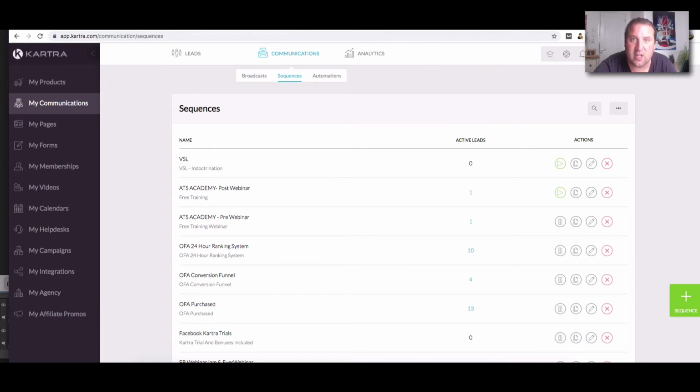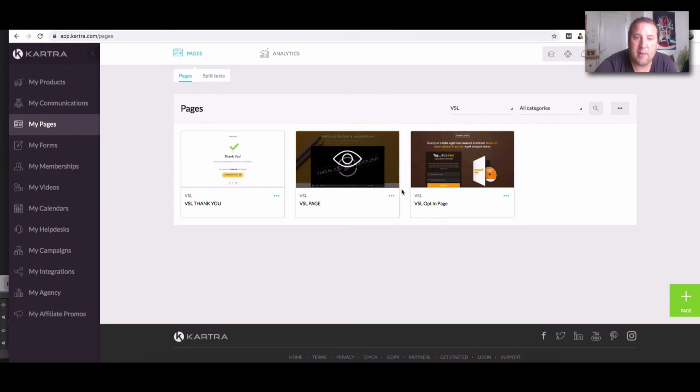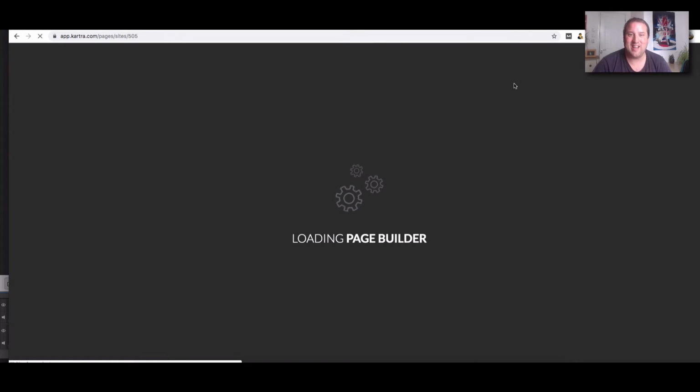So the next thing, let's go back to the funnel. So now what we need to do is go back to the opt-in and the VSL and actually connect all the dots here, and then we're pretty much done. I think that's pretty much it. So we'll come back to the opt-in page. What we need to do here is connect the opt-in form, and then we can test the funnel out.